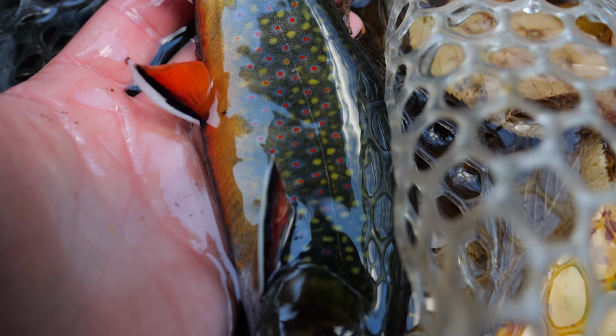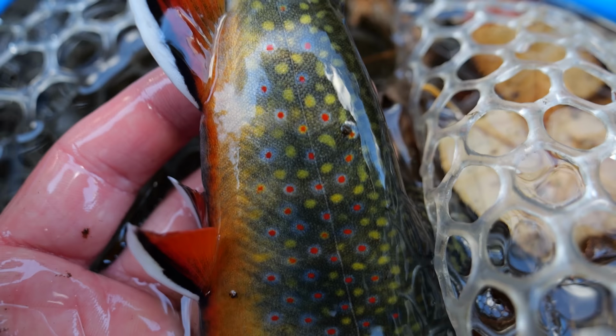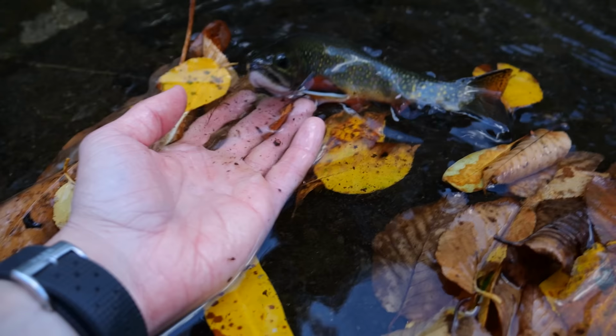He's a beefy male who's colored up. He's wide, he's lean, he's mean. He's a freaking sweet fish.